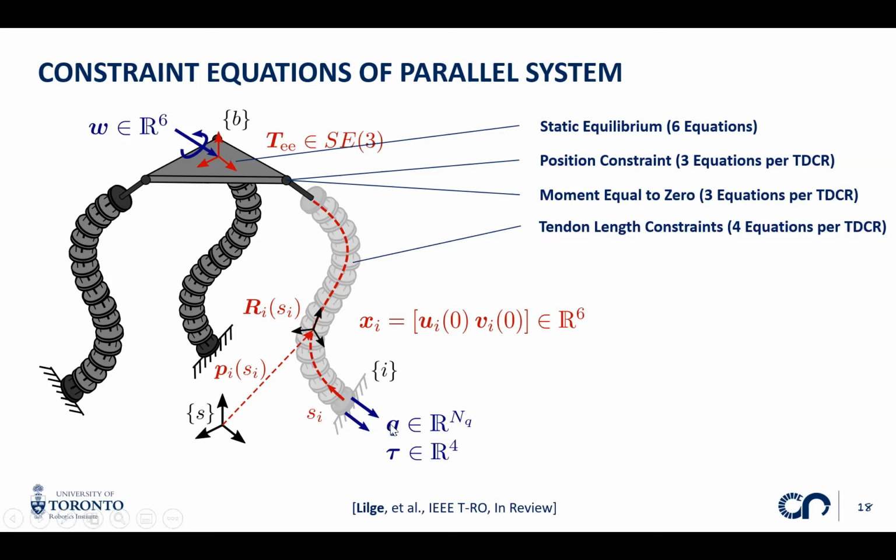And then we have one more constraint that comes from the tendon actuation. Remember when I said we control the change of length of each tendon. Knowing the initial length of the robot and knowing how much we pulled each tendon, we know how long each tendon should be in the structure. We need to enforce this as a constraint equation, which will help us solve for the unknown tendon tension tau. So in total, we have a system of 36 constraint equations: 10 per robot plus 6.